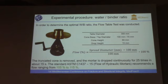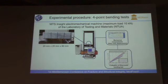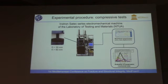First, we start with the flow table test. This is the setup, and in case you are not familiar with it, it has a pretty simple logic. We turn the handle, the disc elevates, and then is dropped continuously 25 times in about 15 seconds. And according to the standard ASTM C1437, we expect the flow to be 105% to 115%. So, after that, we test the mechanical properties. The 4-point bending on prisms with dimensions 20 times 20 times 80 millimeters, and also we test the compressive strength on cylinders with a diameter of 30 millimeters and a height of 60 millimeters.